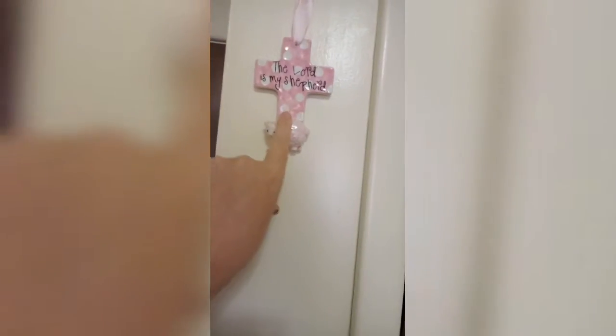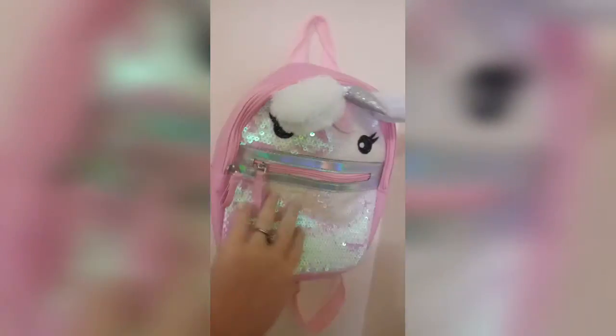I'm going to shut the door because I have TV on. And I have this. It says the Lord is my shepherd. I got that in a set. Her closet doors. I'll go in her closet after I do everything else. This little bag is from Family Dollar. It's just cute and different.